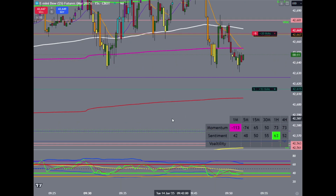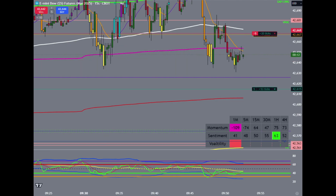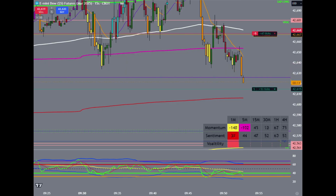We got stuck a little bit there at VWAP, but we quickly smashed down. We got all of this volatility, sentiment, and momentum for 53 points.